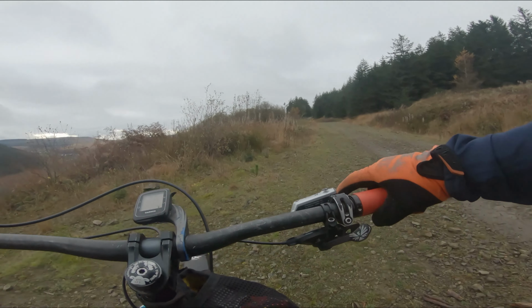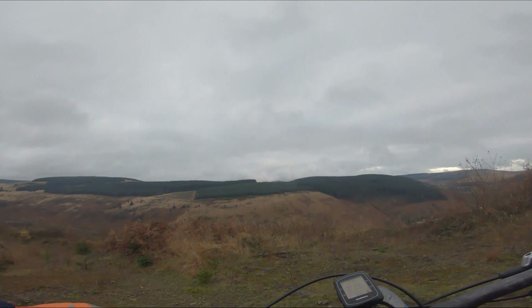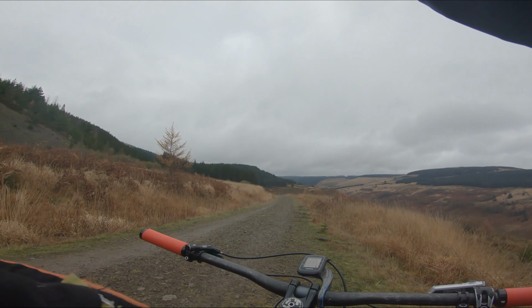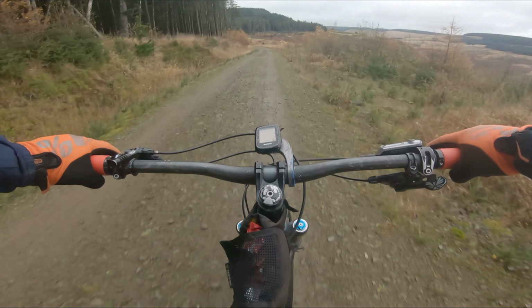You know, because that isn't dropping. The views are just absolutely, wish I lived over there, just somewhere nearby. Lemon drizzle, let's have it. Nice bit of fire road descent. Woo!